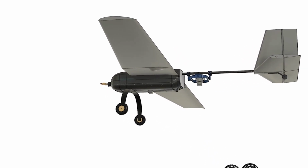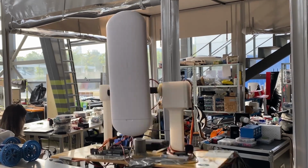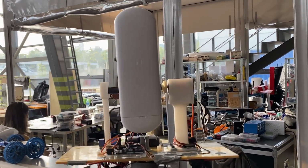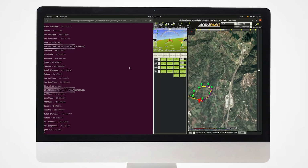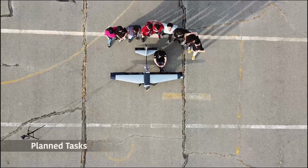The antenna tracker system provides orientation on the pitch axis and yaw axis. The tracker system has its own location and gets the GPS location of the aircraft from the mission planner. With background codes, the system finds the required angles to catch the next location of the aircraft with 2 axes.